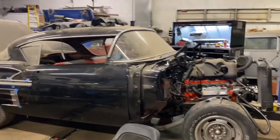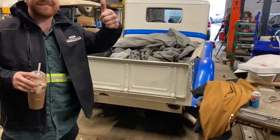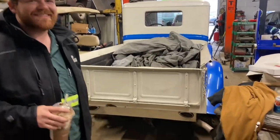All right, guys, so made it to the place. We're in Columbus, Ohio. Rain was crazy, but Randy here has a 58 Impala, which looks amazing. And it is LS swapped.